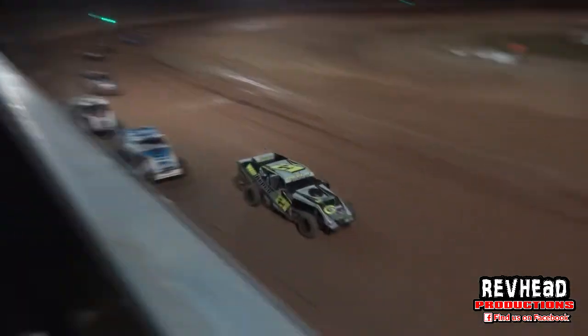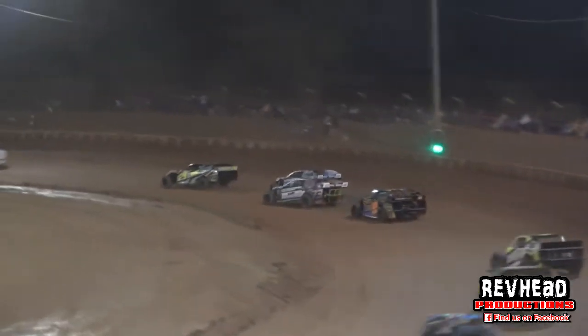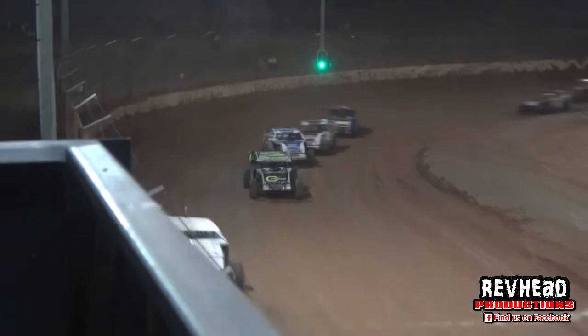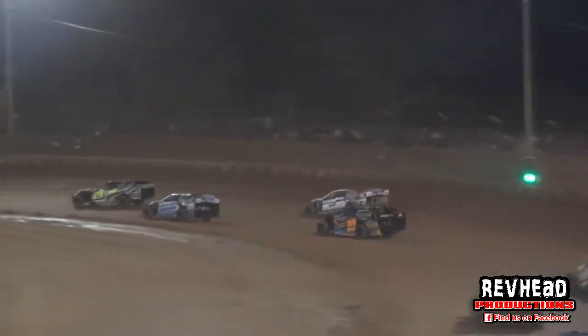4 laps left to run now. And Tim Gamble looks to the outside of Price. Lewis Gamble goes to the inside. The Gambles are going to fight for the final transfer spot in the back straightaway. The 74 holds the spot. That's Tim now. Lewis has to settle in behind the 74. He's got 2 more laps to go to try and get himself up into the A main for the Queensland title.